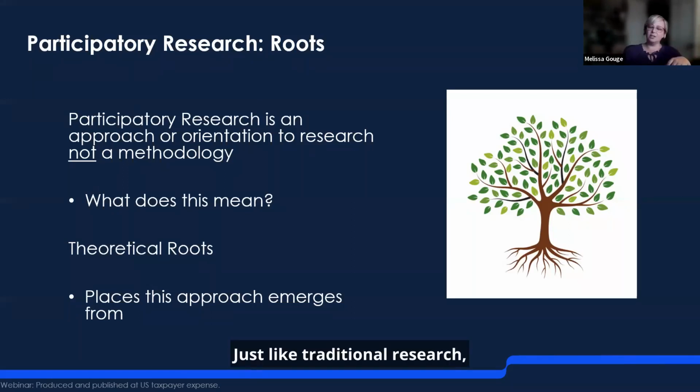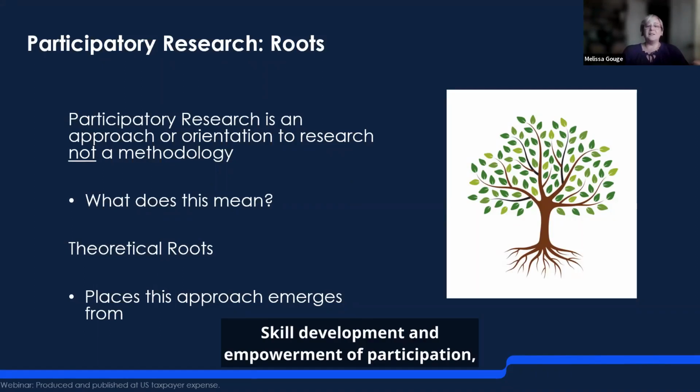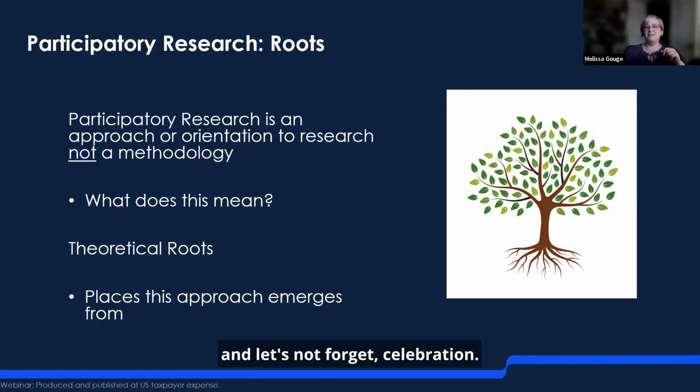Just like traditional research, participatory research may lead to peer-reviewed publications, books, conference presentations, policy or position papers. But unlike traditional research, this work can also lead to really deep and long-term commitments among folks in community with one another, skill development and empowerment of participation, and let's not forget, celebration.